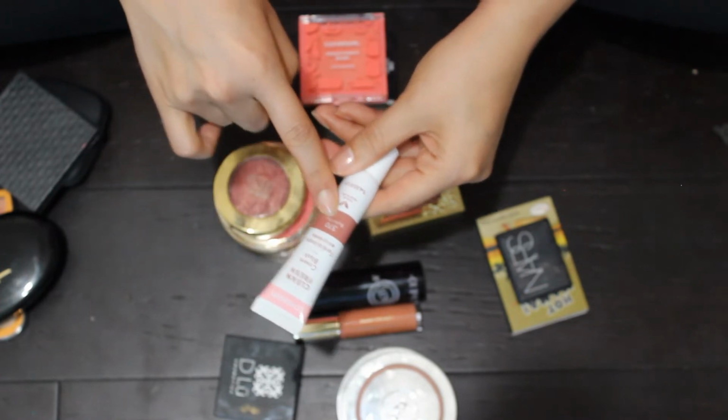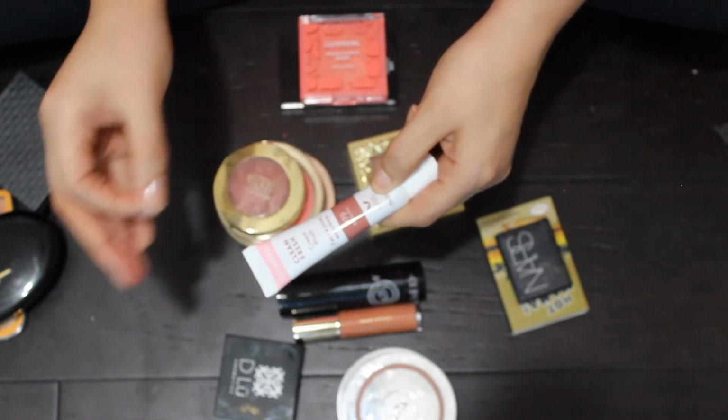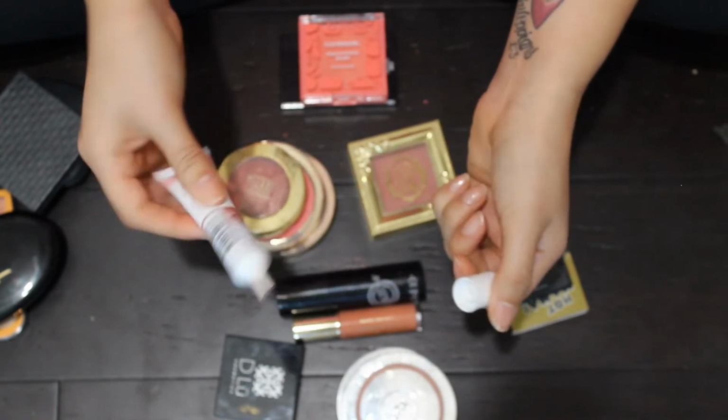This is the shade Butterflies. I was sent this in PR and I was gifted several other shades, but I only kept this one. Even though I really liked the others, I didn't want to keep them because I probably knew I wouldn't reach for them a ton, so I just kept the one shade that I liked, and gifted the rest of them to friends and family.